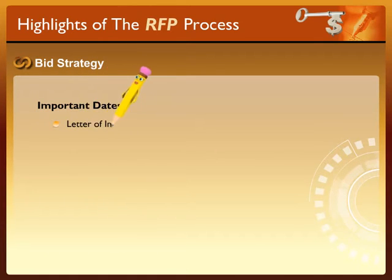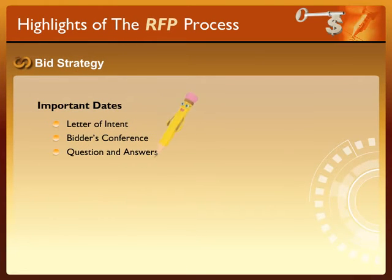When is the letter of intent due? Is there a bidders conference? Where and when? What are some of the questions raised in the RFP, and where do I find the answers? Most important, when is the deadline for submitting the bid?